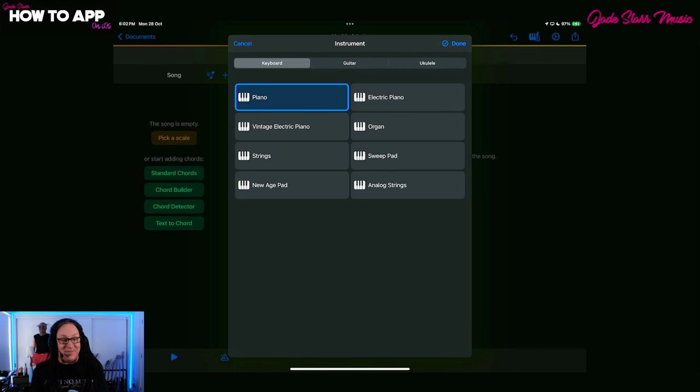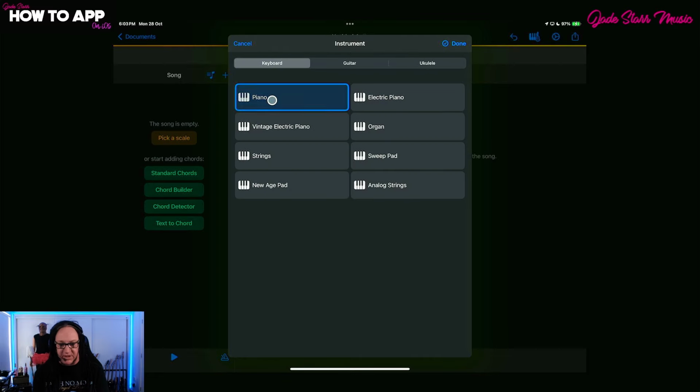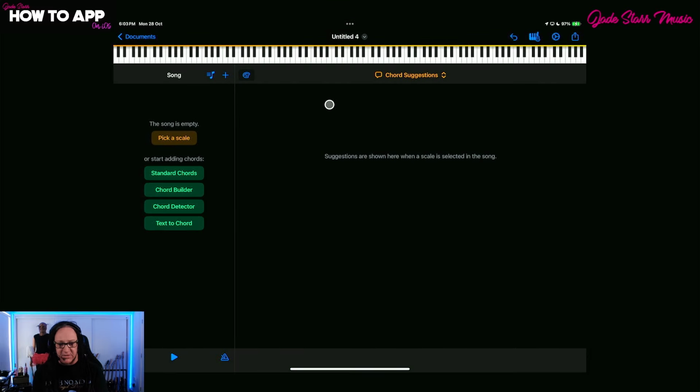But if you're using this for the first time, there will be a tutorial attached to this that you can choose to follow through or not, or say, no, thank you, I just want to work it all out, but that's what I'm here to do for you. So these are the instruments you get to play with. You've got a piano, and you just touch on them to hear them, an electric piano, vintage electric, organ, strings, sweep pad, new age pad, analog strings, plus we've got some guitars, acoustic, 12-string, acoustic guitar, classical, electric, plus we have a ukulele and a steel ukulele. For this demo, we'll just choose a piano and hit done, and that is our piano selected.